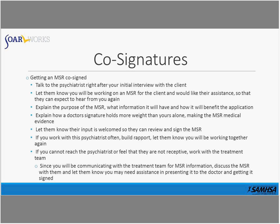If they're willing to work with us and review the MSR and sign it, and to give good feedback with that. If the first time we're speaking to the psychiatrist is the first time when we need the signature, it doesn't tend to go over very well. So we try to give a big explanation of the purpose of the MSR and how it would be very beneficial to have their signature because it holds more weight because it's medical evidence. So communicate with the psychiatrist and have their input also once they review it. If they would like to add something or take something away, we definitely work with them on that.